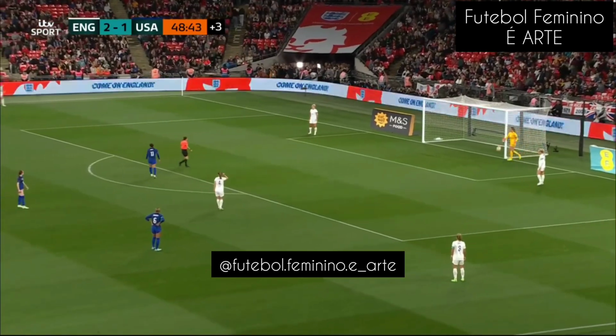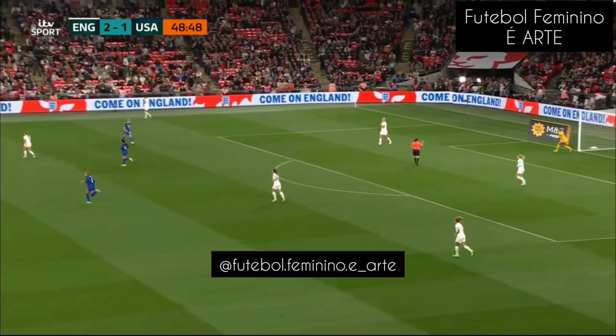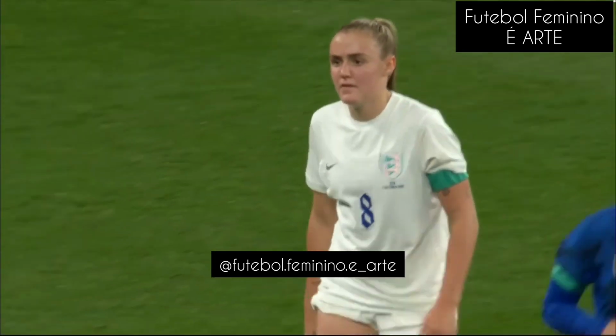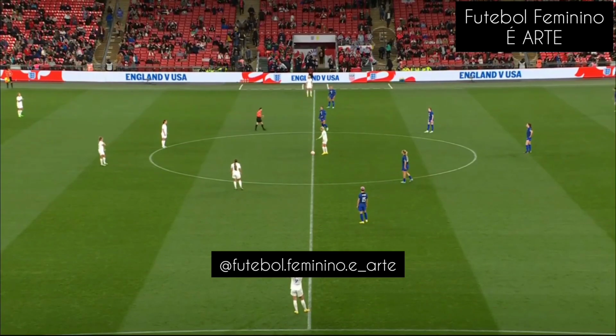Mary Earps in no rush here. England want to make sure they get to half-time, and there is the half-time whistle. A very busy first half indeed. Started off with Lauren Hemp scoring in the 10th minute. In the first half, we'll see more of the same in the second.